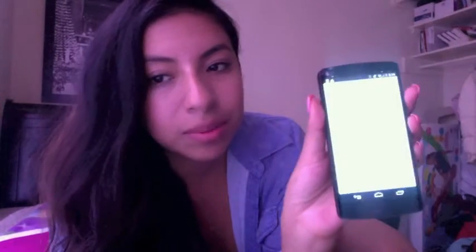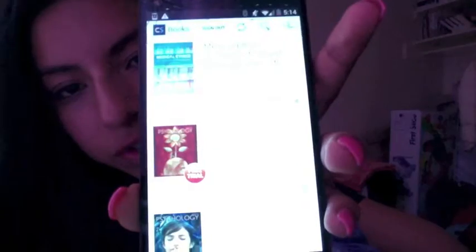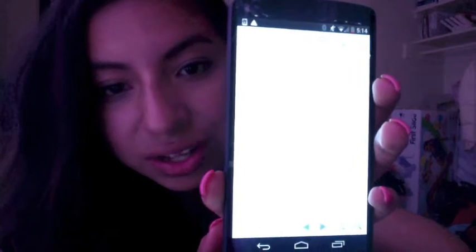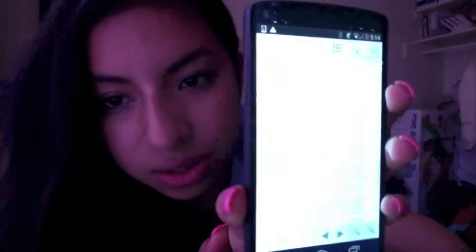Let me see if I can do that. Okay, let's see. So it's the first book that you see. What you do there, you just click and then it loads. And then let's see if we can see. See, my phone's broken in the corner. And it's just like the new Nexus. So after it loads, basically, you won't be able to see it.